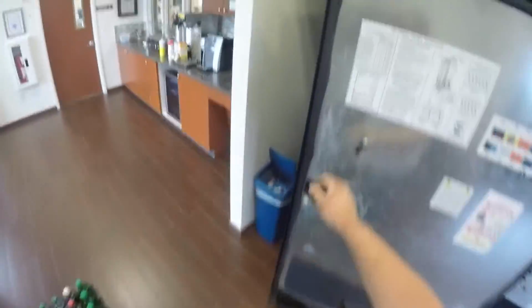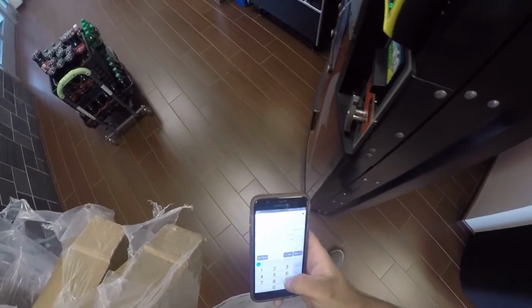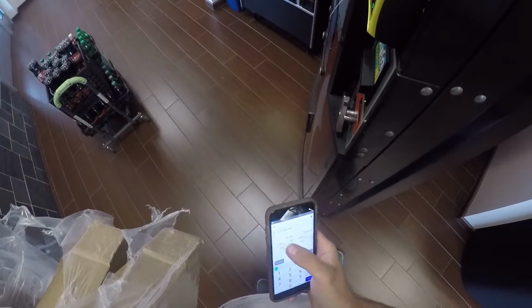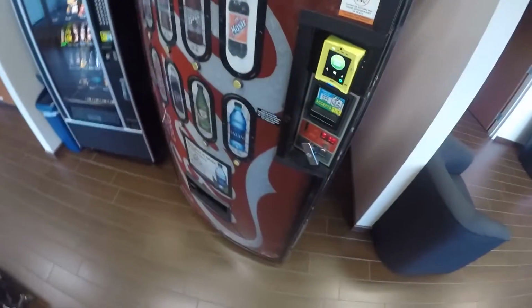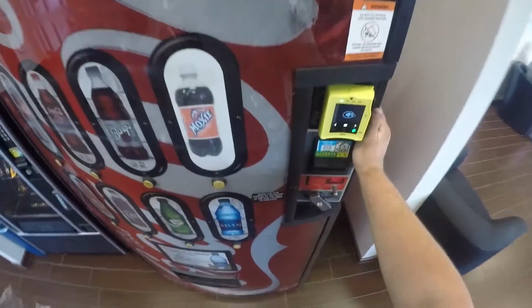I think in real time, I filled this machine in about 12 minutes. So I didn't bring a bag in, so we have to go back out to the car anyway. I'm like, where's my phone? There we go. Got to enter a couple things in the Vensoft. I'm going to have to come back and enter stuff in for the credit card reader anyways.